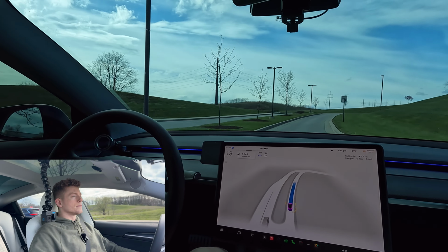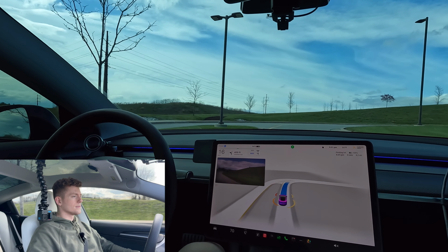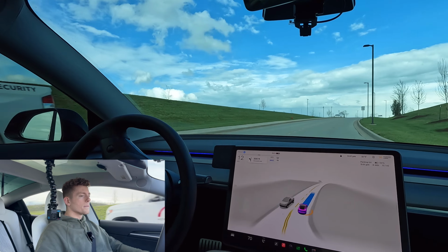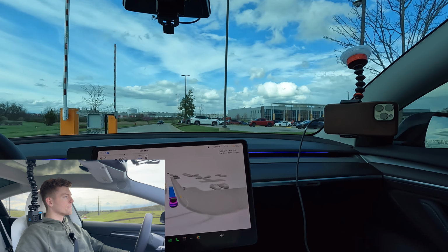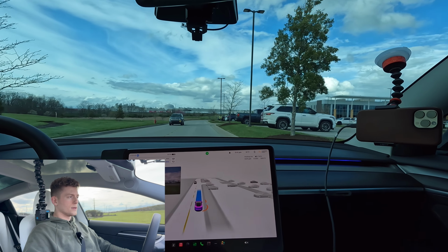Doing good. What's it turning right for? Well, I guess this is a really sharp right. All right, let's see if it can shimmy its way on through here. Oh, there's a little gate right here. Yeah, we're supposed to be here, totally. We totally are supposed to be here.